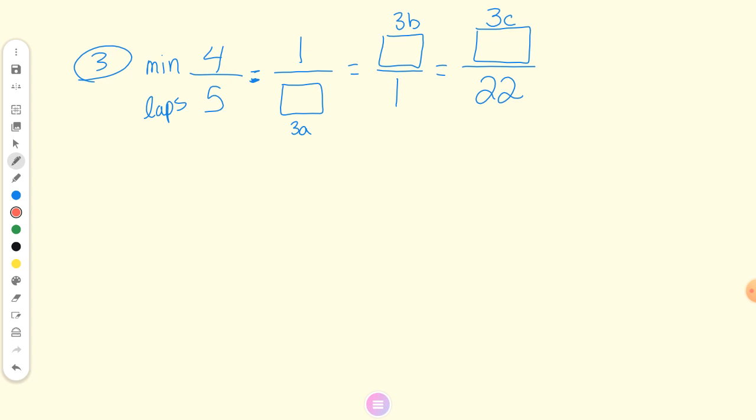From here, I'm just going to look at one set at a time. Sophie, how do I get from 4 to 1? Times 4? Nope. Oh, divided by 4. Divide by 4.